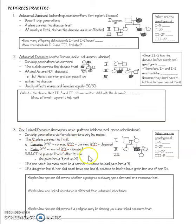Male pattern baldness, that's why it's a lot more likely to see males that have the bald head super early, because it's going to be sex linked. And then red-green color blindness, where the receptor in your retina that's responsible for distinguishing between red and green cannot distinguish between it. So it knows it has to be one of the two, but it's not sure which one it is.